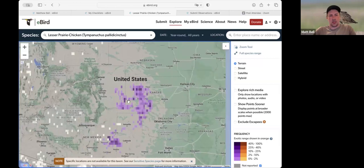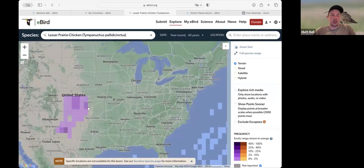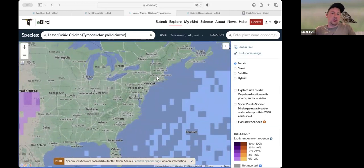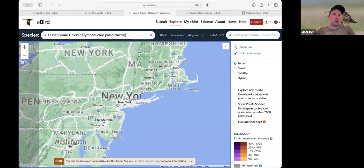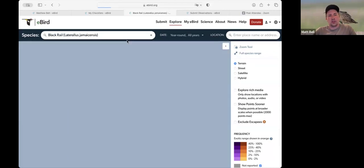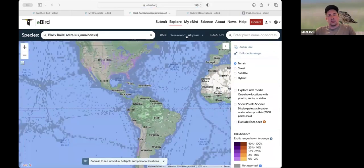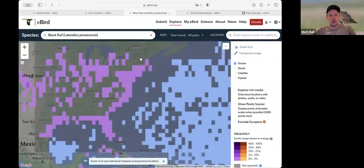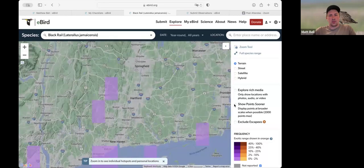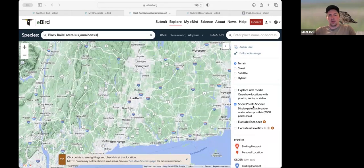So if you ever see something like that, that's just a safety thing to protect the well-being of the bird. You don't see that often in Connecticut. The only bird that has occurred in the last couple of years in Connecticut that is sensitive is black rail. And again, it completely zooms you out and won't show you the exact locations. So even if you hit show points, it just completely hides them.